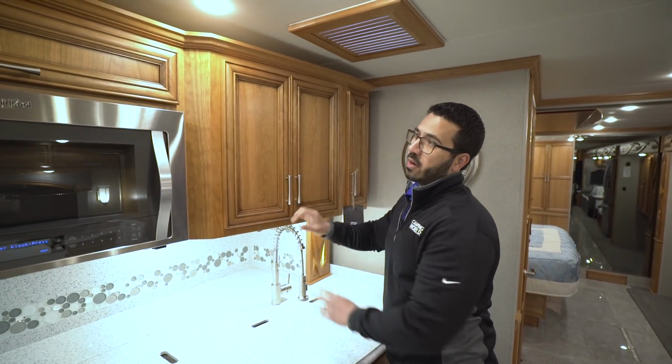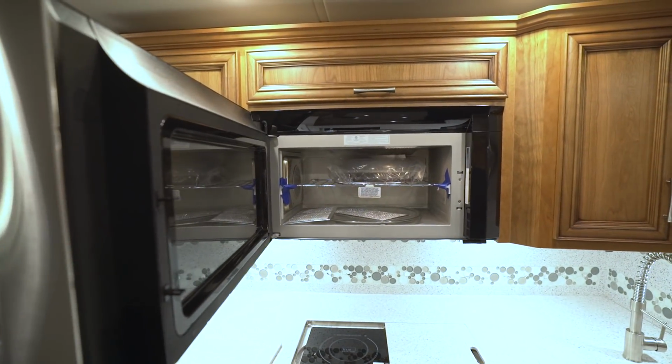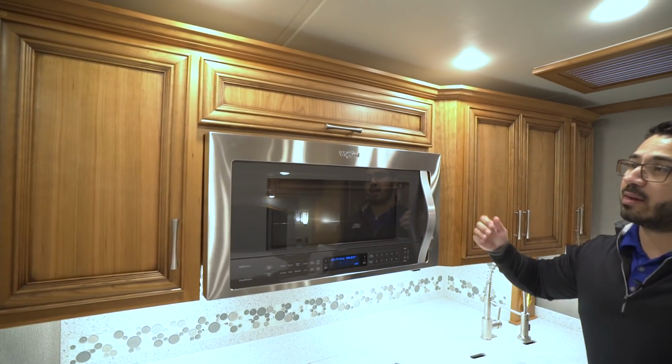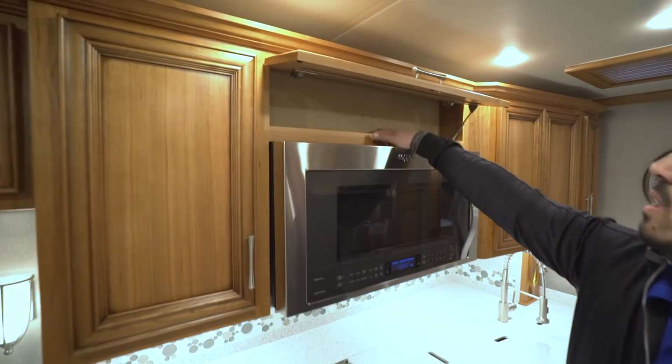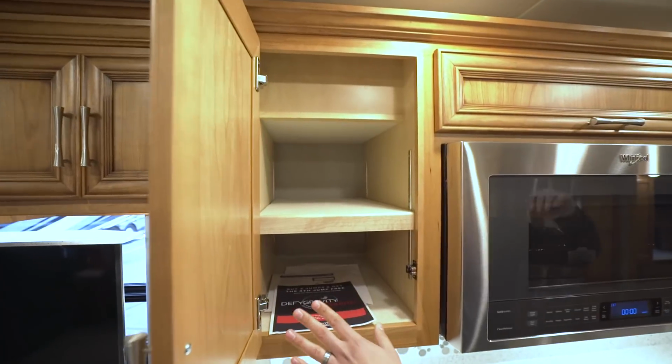Moving down a little further here, you have your Whirlpool convection microwave oven. Open that up for you. You know, in lieu of your regular oven, they give you more storage down there. And again, I like convection anyway. It cooks faster, plus it's way easier to clean. Little bit of extra storage there up top. And then storage here on the side.